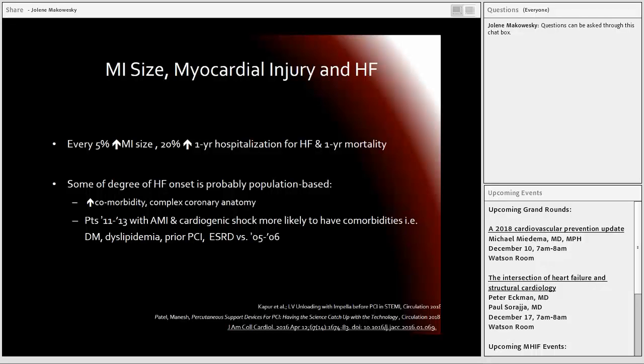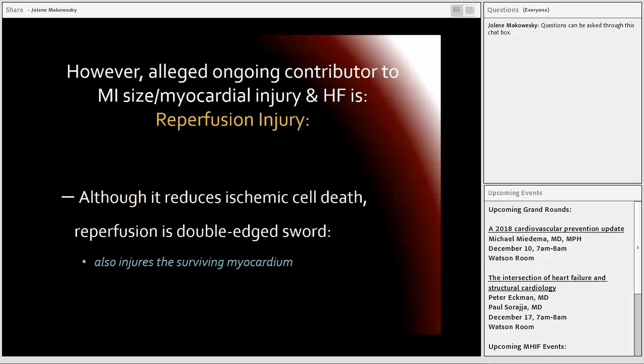Now, to some degree, the evolution of heart failure in post-MI patients is probably population-based as well. We know, for instance, that individuals coming with STEMI in about 2011, 2013 were much more likely to have more complex comorbidities, such as diabetes, end-stage renal disease, and complex coronary anatomy, compared to their cohort even just from 2005 and 2006. But apart from that, we know that an alleged ongoing contributor to initial infarct size, myocardial injury, and ultimately heart failure onset is the concept of reperfusion injury.